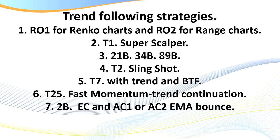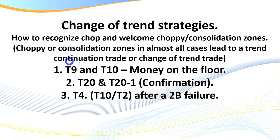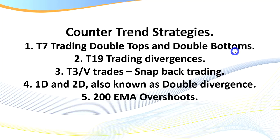Now, when you become a member, it's a massive program. There's a ton of setups. I think there's over 15-16 setups now. We've got what we call the rule of one for Renko charts, rule of two for range. We've got the super scalp, the 21B, 34B, 89. We've got the slingshot, which absolutely kicks butt, as you're about to see. The T7, which is a double bottom, double top with the trend, and what we call bet the farm, because it's a very, very high probability. Then we've got the 2B, and it can be a 3B. You can use multiple time frames. When it comes to change of trend, we've got three main strategies, and counter trend, which you put on ice until you master trading with the trend.